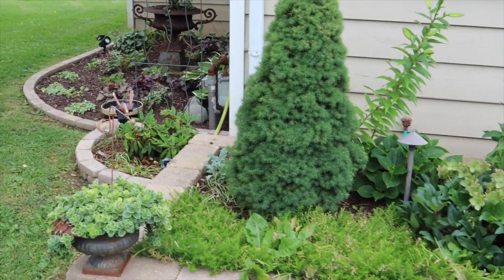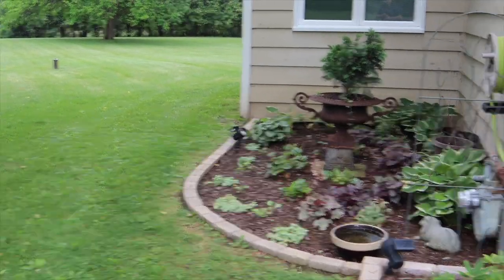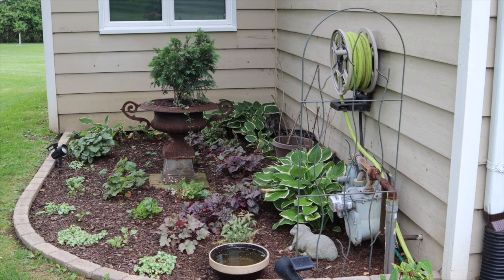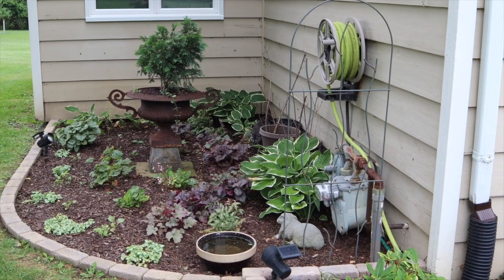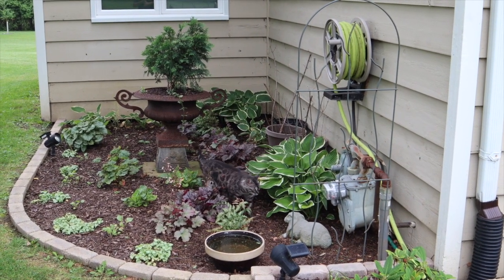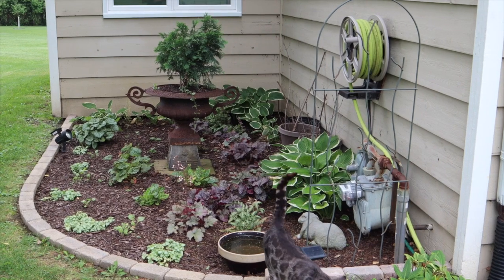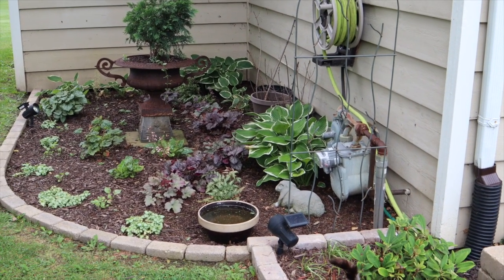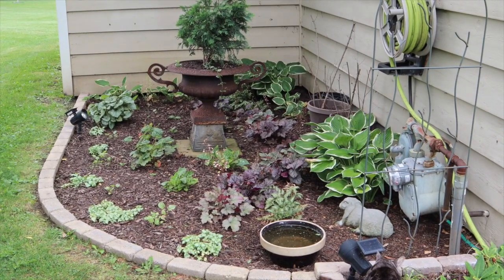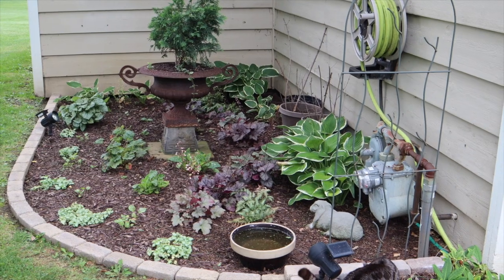All right, I'm going to take you over to this corner bed. Now, I don't know exactly what's going on, but this bed a couple of years ago used to be really lush and full, and then I think we have a slug and or earwig infestation in this area. I did spray the plants a couple of days ago, and I think I'm just going to have to stay on that and also put some slug bait down to try and get rid of any kind of critter problem that we have currently going on.